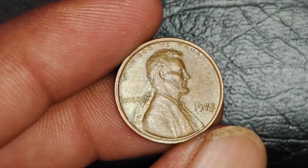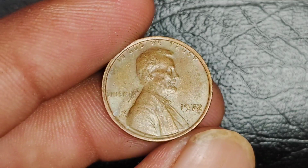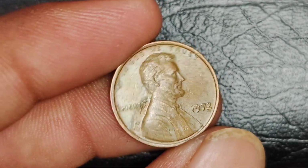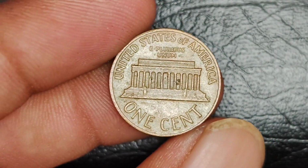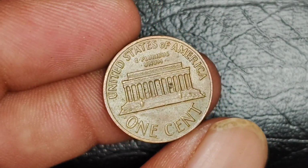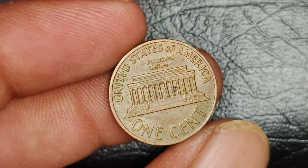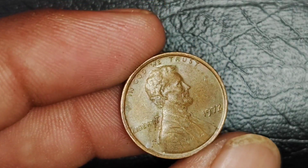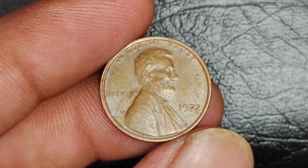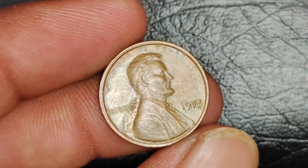At a recent auction, a near-perfect 1972 double die obverse penny sold for an astonishing $1.8 million. That's because collectors are always on the lookout for rare error coins, and the competition to own one can drive prices sky high. So, if you happen to have one of these pennies in excellent condition, you could be looking at a serious payday. Alright, by now you're probably wondering, do I have a 1972 penny worth millions? Well, it's time to check.